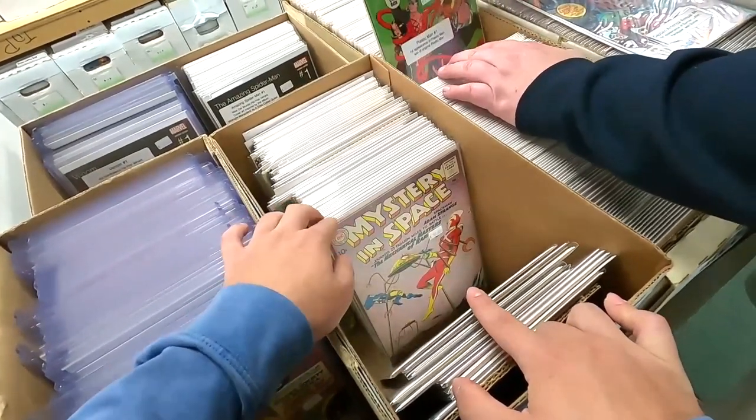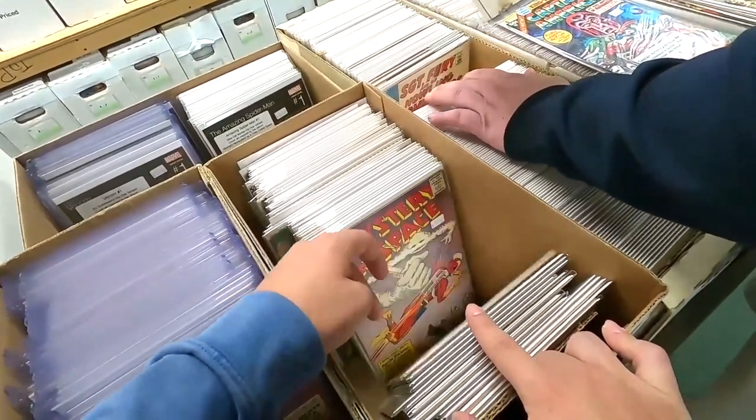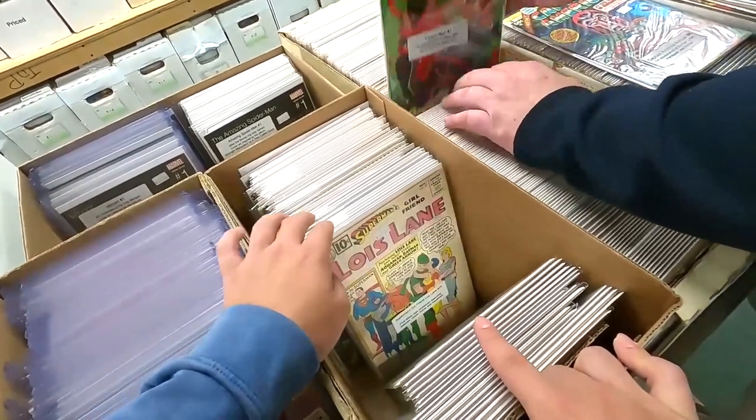That's cool. I guess right place, right time. Yeah. Oh, this is a cool book. It's first Silver Age Plastic Man. Plastic Man 1. That's cool.